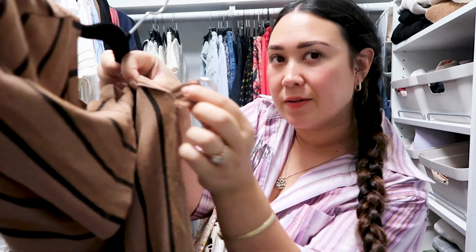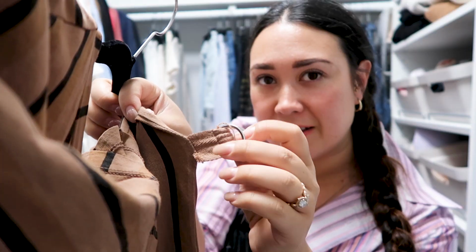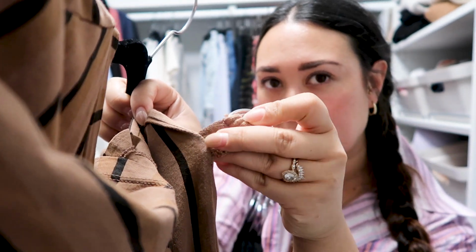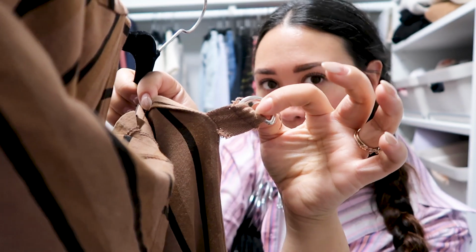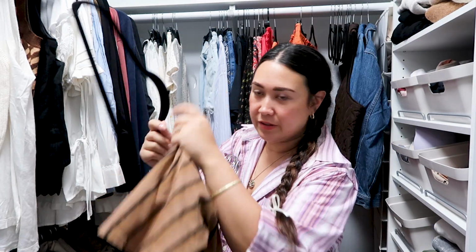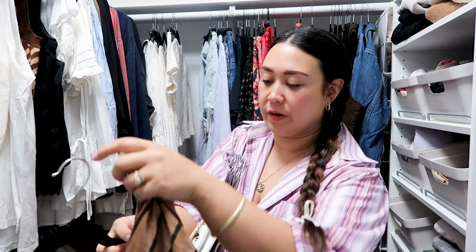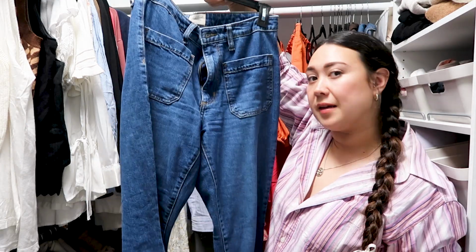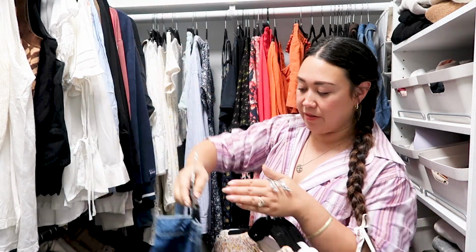So it wraps around and goes into this ring situation here, but this tab is actually ripping out. Every time I wear it, I'm worried that it's just going to keep ripping further and further. So I'm actually going to take this out and put it somewhere where I can fix that up. I don't know how soon I'll be able to do that, but these are the jeans that I ended up adding. I think this will be a nice jean to have in the fall.